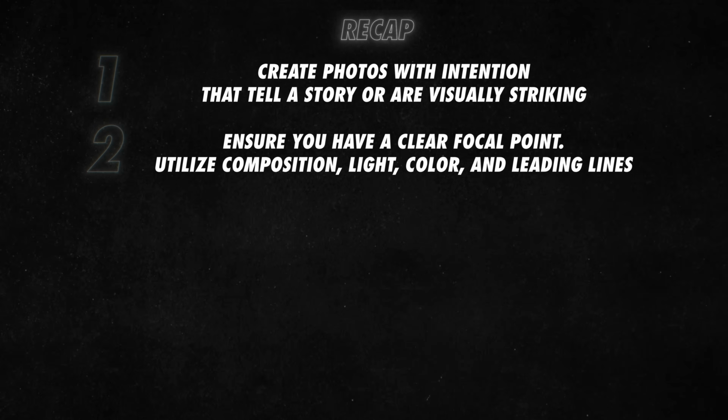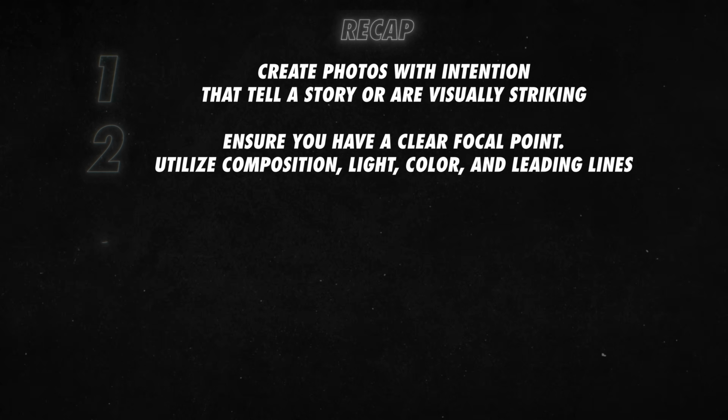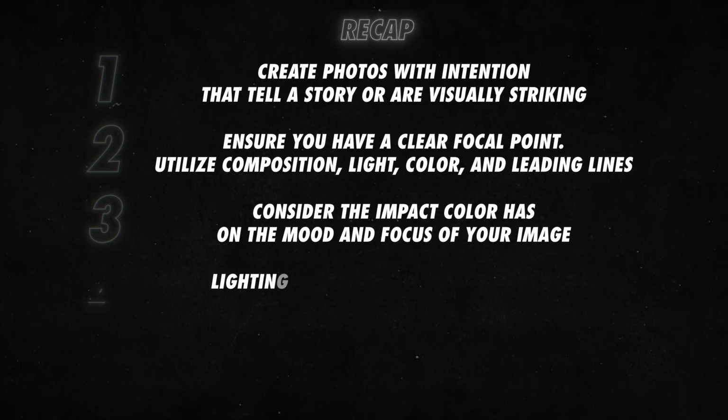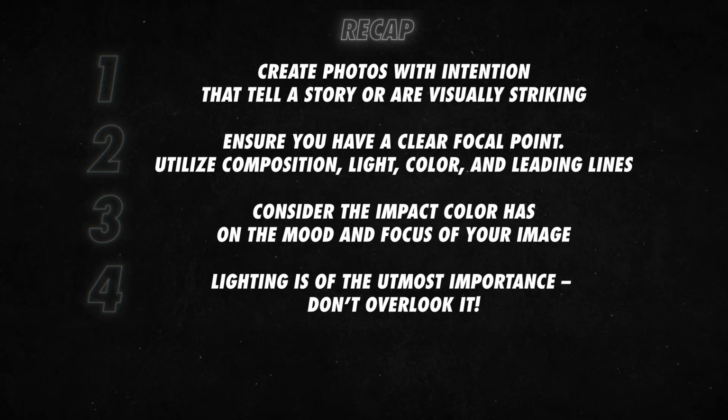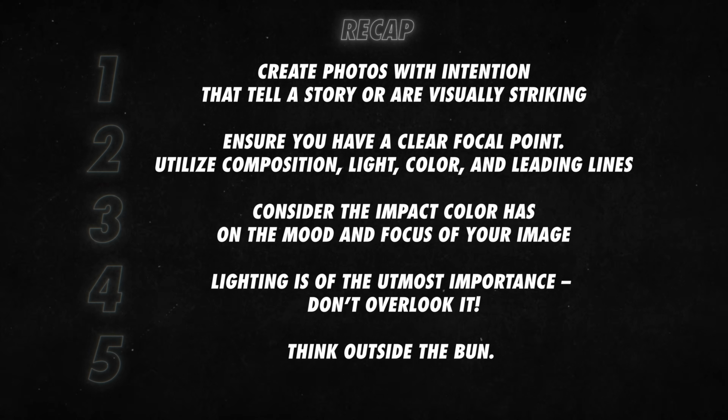Recap. 1. Create photos with intention that tell a story or are visually striking. 2. Ensure you have a clear focal point. Utilize composition, light, color, and leading lines to help. 3. Consider the impact color has on the mood and focus of your image. 4. Lighting is of the utmost importance. Don't overlook it. 5. Think outside the bun.